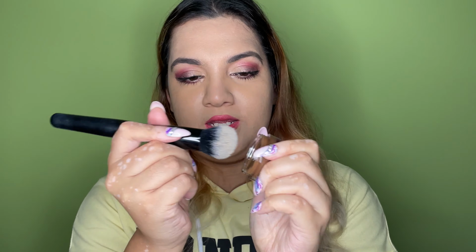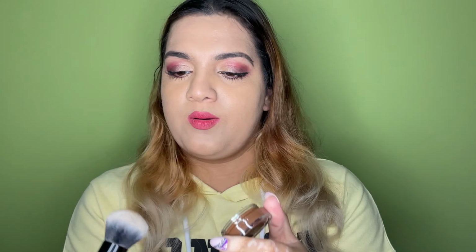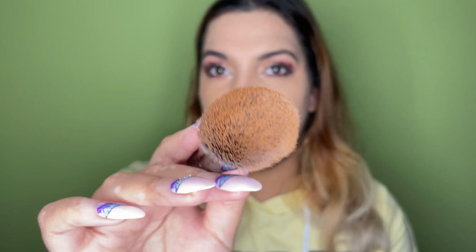So I've got a nice little dense blending brush. I'm just gonna pop this in here like so and coat my brush. Okay, I've got quite a lot on my brush. Okay, I'm an absolute pancake face now.